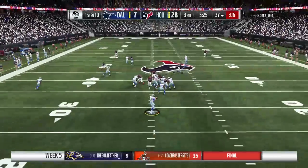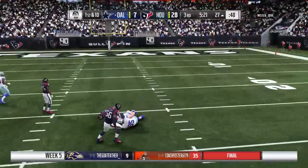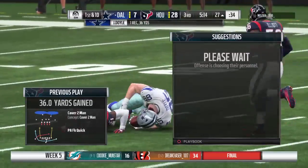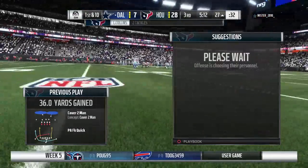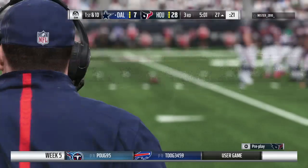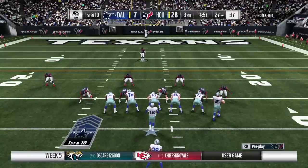Now a play fake here on first down. He's going to go for a big play down, and that's caught inside the 30. And he'll be taken down, but not before getting this inside the 30. That one goes for 36 yards. So a 1st and 10 now in Houston territory at the 27.